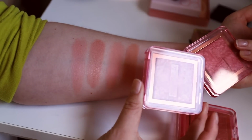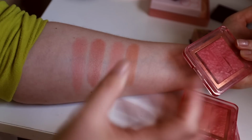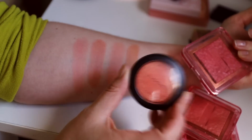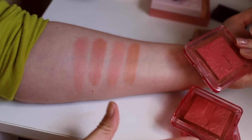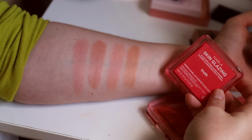So this one I've got good hopes for, but I do know these are a lot heavier, similar to how that MAC blush, this one here, looks really bold. That's how I remember these. We'll start with the one that actually looks most similar in color. This is the shade Truth.